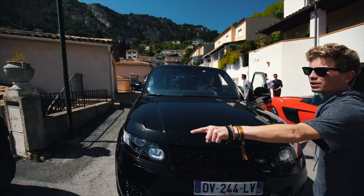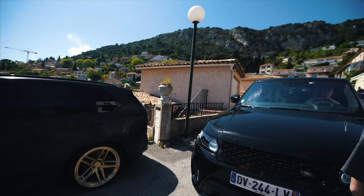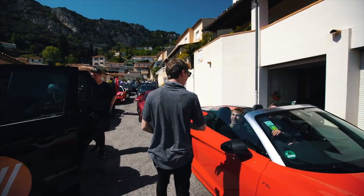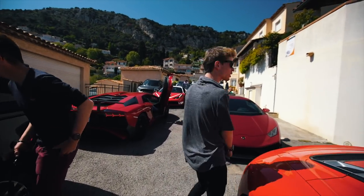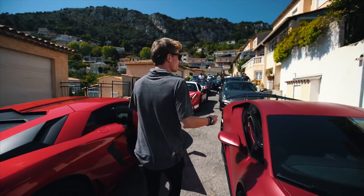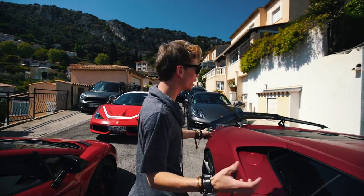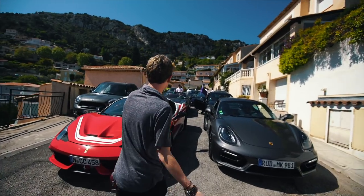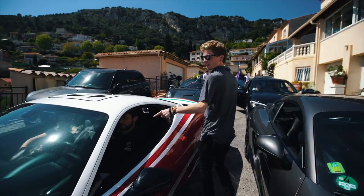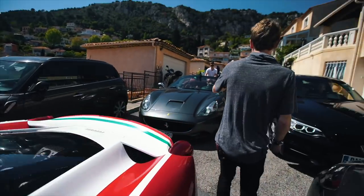SVR, pimped up X5, which is really bloody epic. RA V10 Spider, which we drove in. Hello, hello. We then got this Hurricane with a one-off body kit, which is stunning. Aventador SV. Everyone's starting up because we're hitting the road now. We got Cayman Speciale, which is beautiful. Mr. Cars and Coffee right here. This is one of my favorite cars.